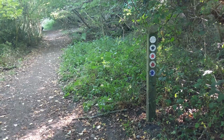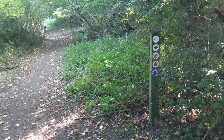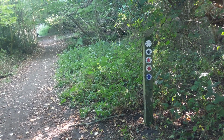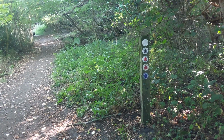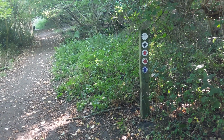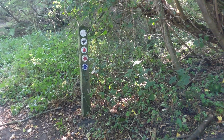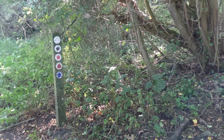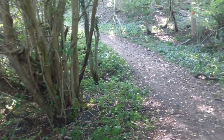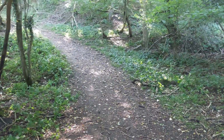So yeah, let's carry on. On Friday, when we were here, we saw this signpost in front of me, and even though the signs point directly ahead, at the same time one of them, the black arrow, does point up to this path here on the right.